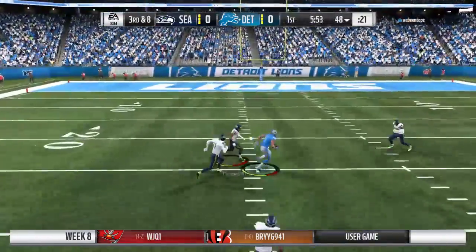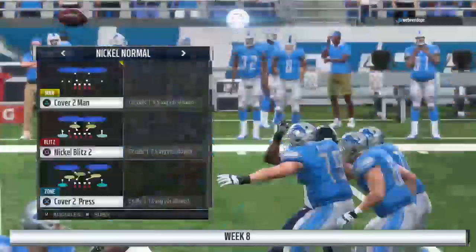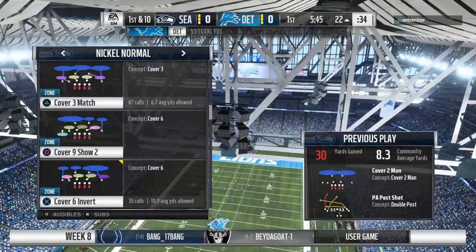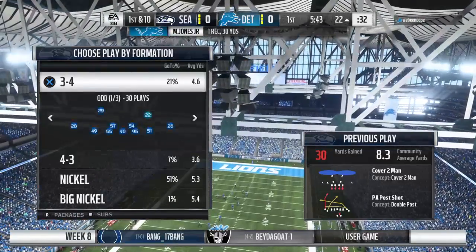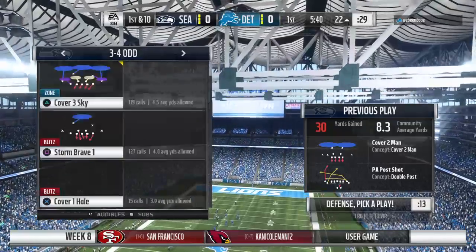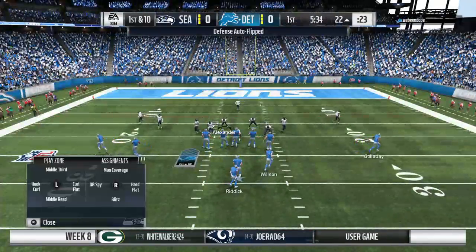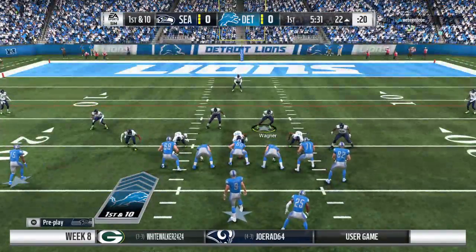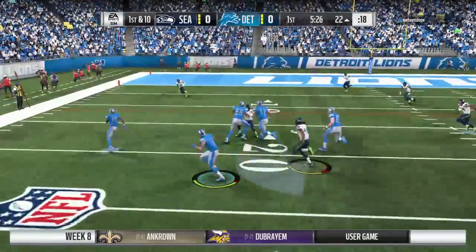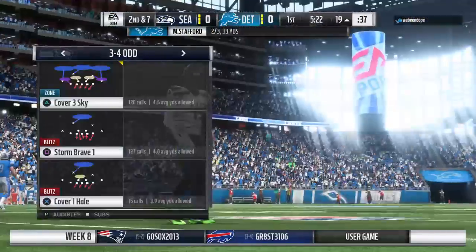Now it's Stafford. It's caught. Jones. And he'll get this one down near the 20-yard line. A big 30-yard play on 3rd. Stafford. The left side completion to Jones. And he'll be brought down inside the 20 at the 19.